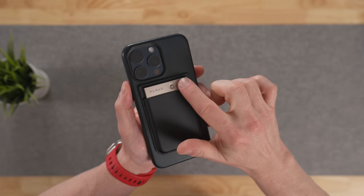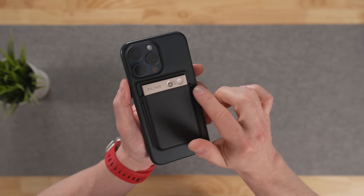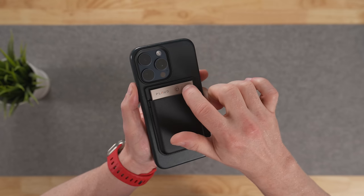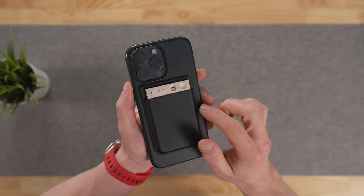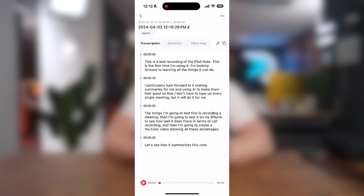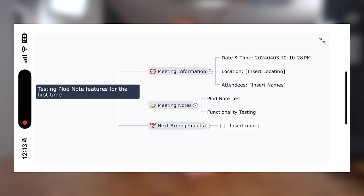To start recording, you just long press and it will buzz once. Stop recording, long press it again, it'll buzz twice so you know when it's stopped. Not only will it record and transcribe entire meetings and conversations for you, but it will actually create a comprehensive and astoundingly accurate summary for you as well. It'll even create a mind map for those of you who are ultra organized, all analyzed by ChatGPT. Imagine impressing your clients by sending them a summary of your meeting just minutes after it actually took place.